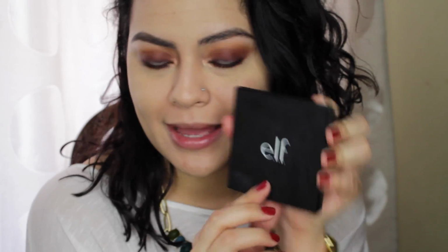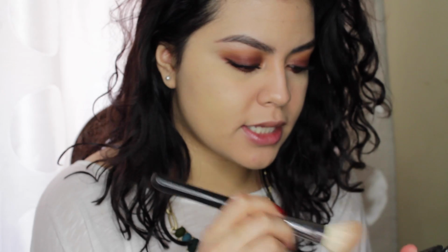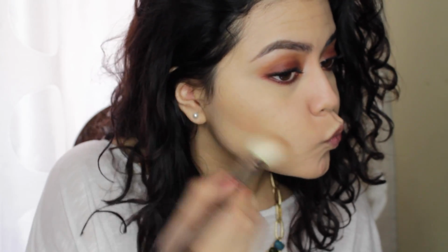I'm going to contour using my e.l.f. contour palette. And where are my bad boys? Let's just use this one. I'm going to use the bronzy side as bronzer.